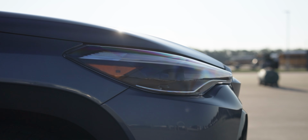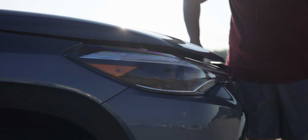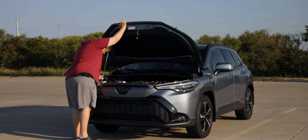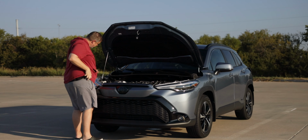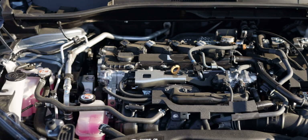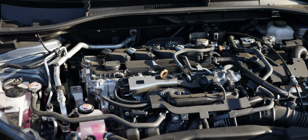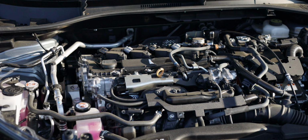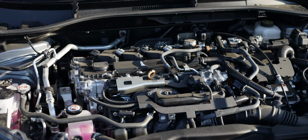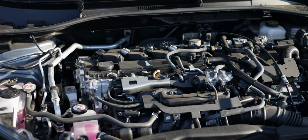So this Corolla Cross Hybrid is powered by a 2-liter 4-cylinder engine paired with Toyota's 5th generation hybrid system, delivering a combined output of 196 horsepower. This setup not only provides more power than the standard gas-powered Corolla Cross, but also enhances efficiency with an EPA estimated 42 mpg combined. The hybrid powertrain includes an electric motor that supplements the gas engine, offering instant torque that improves acceleration responsiveness.